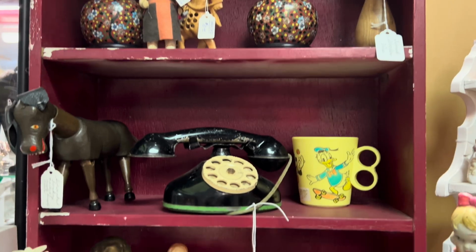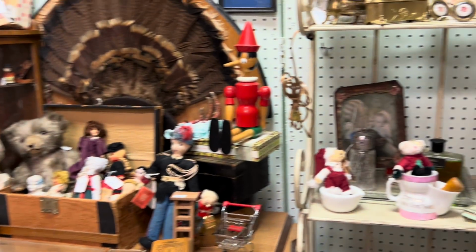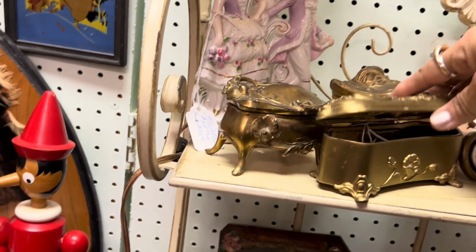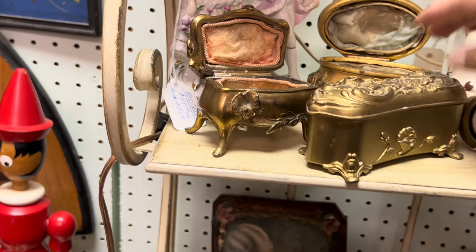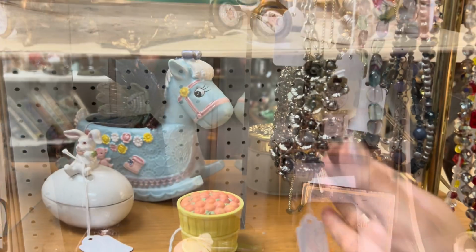So I am just in awe when I walk into these little corners where all the wonderful toys are. Love that. I think I ran into some, yes, there they are, those beautiful jewelry caskets. There were 3 of them. They were a little bit worn on the inside, but boy, were they pretty. Really lovely pieces. I enjoyed those so much.